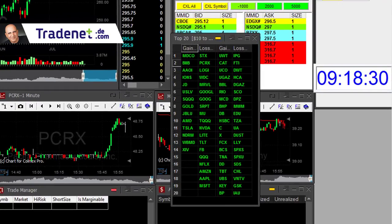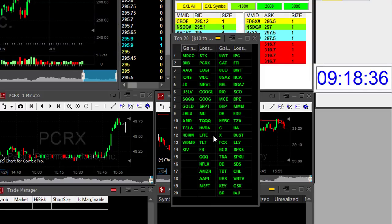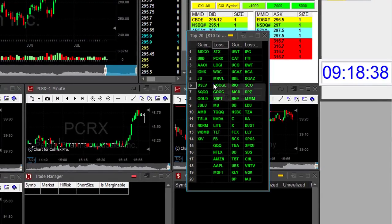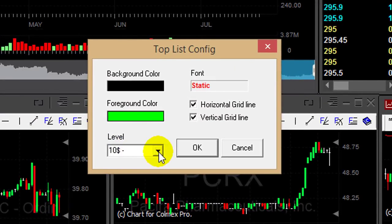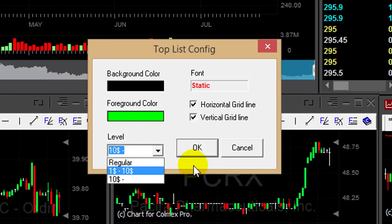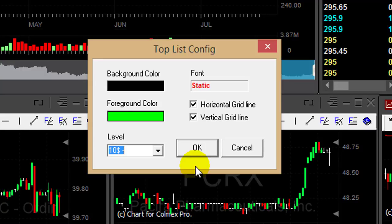So again, back here, I'm watching every mover that I need right here on this screener, my Colmex screener, which is, by the way, set, as you can see in the config here, to stocks over $10 only. There are a lot of other big movers from $1 to $10, but based on my strategy, I don't usually trade those. I trade stocks which involve a lot of institutional traders, and that is a major component in my trading system. So I'm watching stocks over $10.